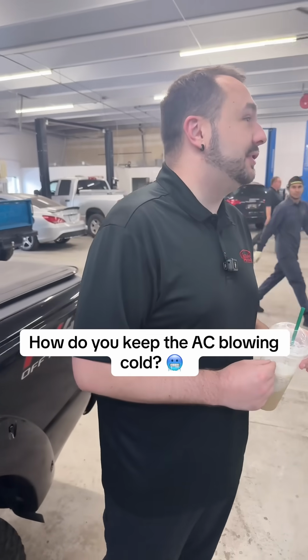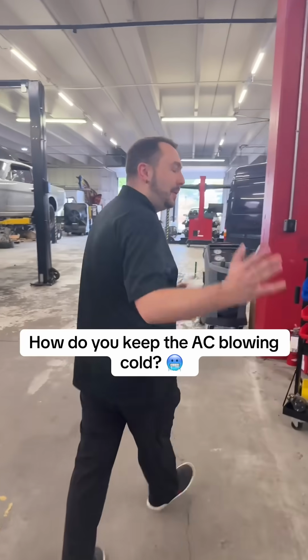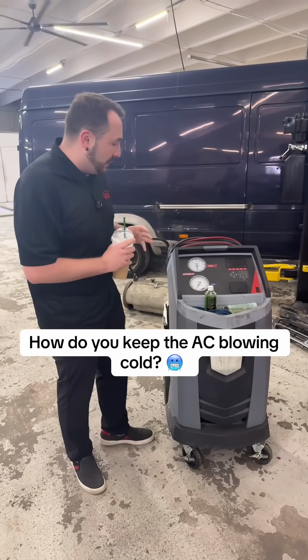Let me show you something interesting here. Come with me real quick. So, you want to know why it takes forever to get an AC service, or why it's a little bit more expensive? It's because of these machines right here. So this is our R1234YF machine.